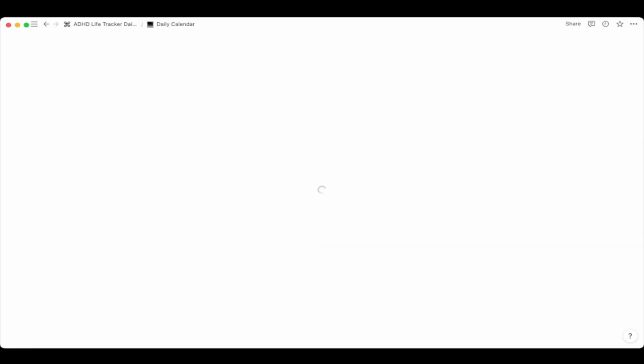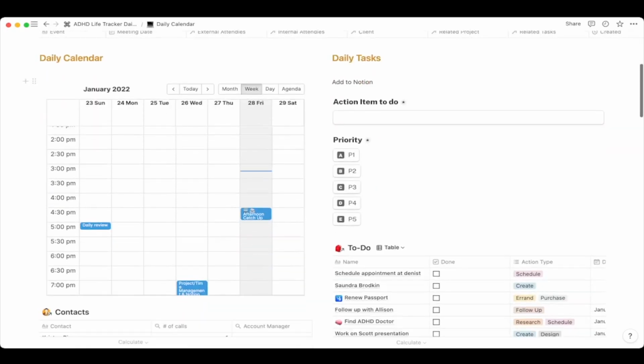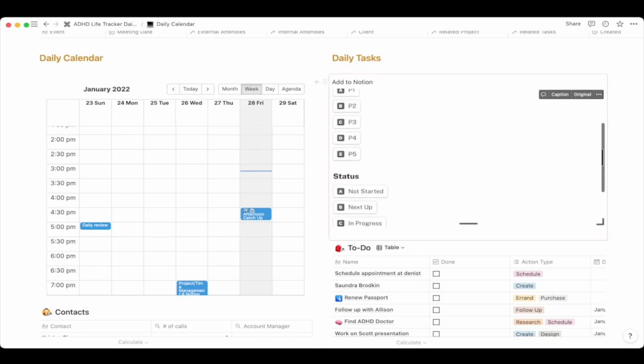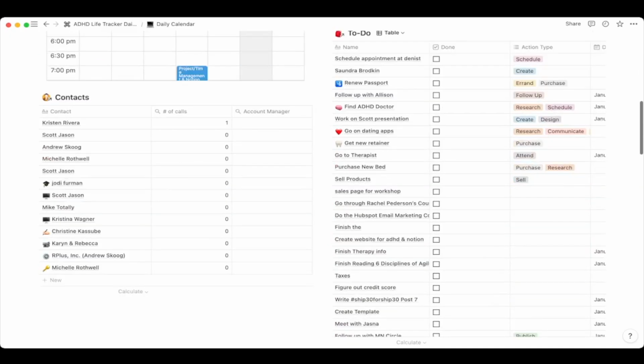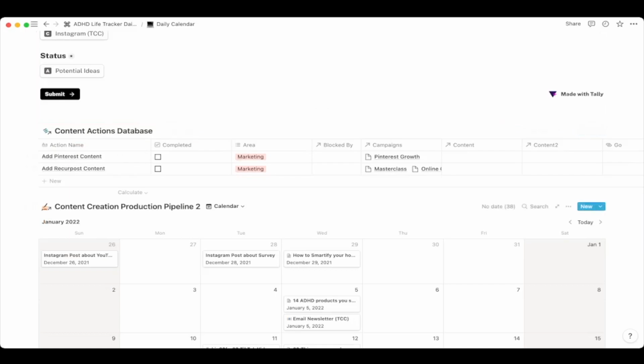If it's time to work, we can head into my daily calendar. I can see my upcoming meetings. My calendar is over here. This is actually not included in the template, but I am going to come up with something soon with this. But you can add any daily tasks into your to-do list. I've got my contacts down here. I've got my content creation pipeline.